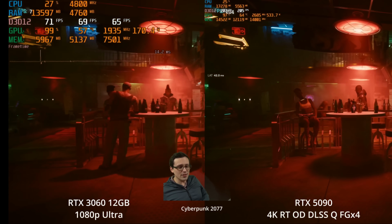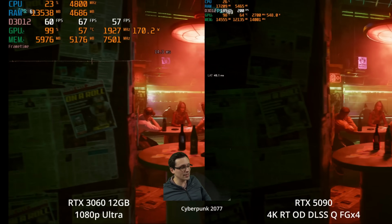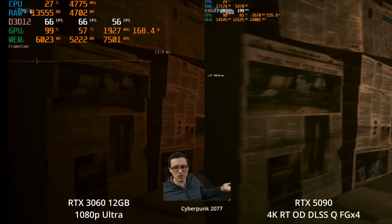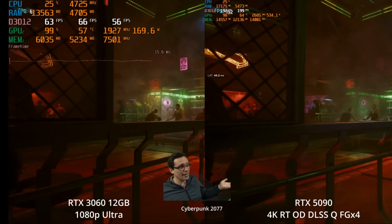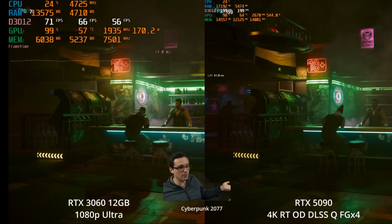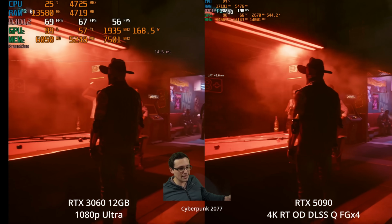Let's switch into another game that offers a path tracing mode. Here's Cyberpunk 2077 and the RTX 3060 at 1080p ultra settings. Notice I'm just not choosing to use any ray tracing here, and I can just average over 60 FPS. The game is totally playable, maxed out other than ray tracing on an RTX 3060 at 1080p.